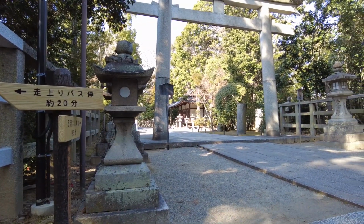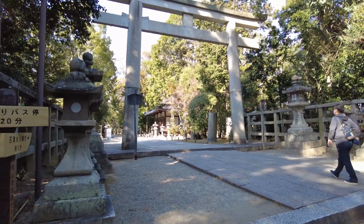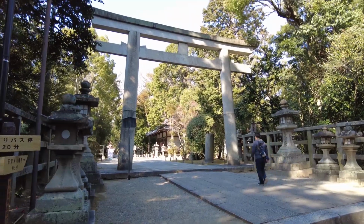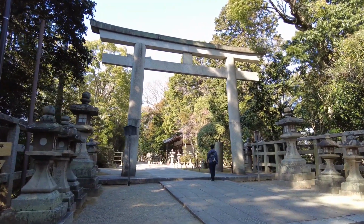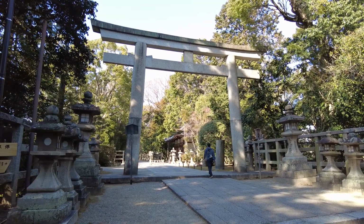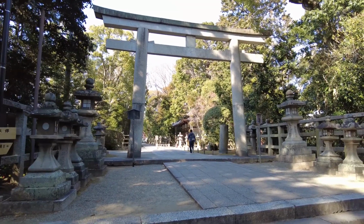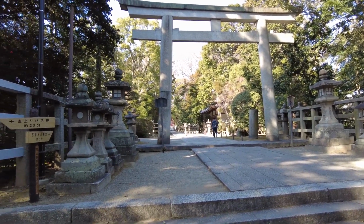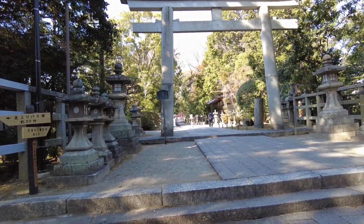Anyway, Hachiman is considered the divine protector of Japan, Japanese people, and the imperial family. That really shows you just how important Hachiman is to the people of Japan. Of course, tomorrow is the emperor's birthday, which is a national holiday. So Hachiman is very, very important all over Japan.